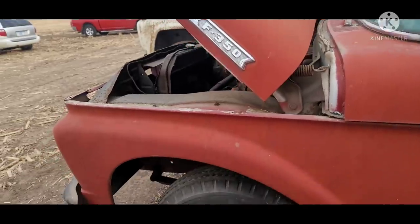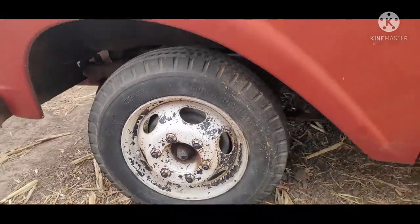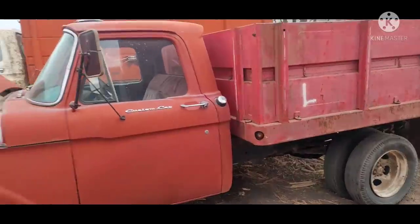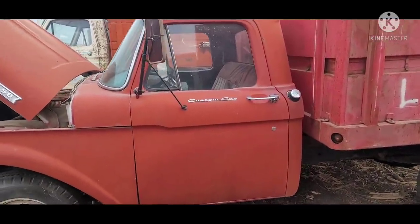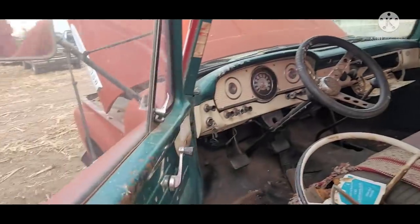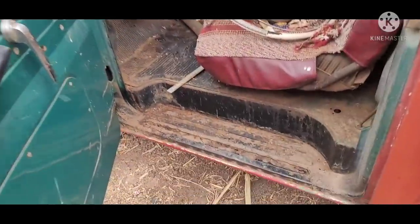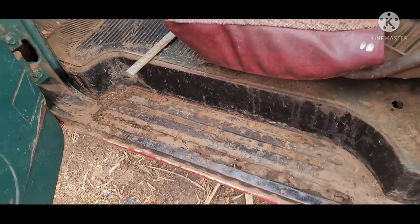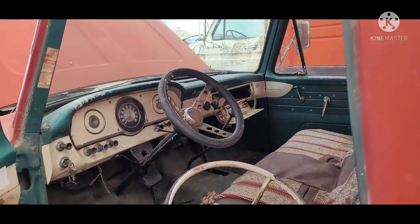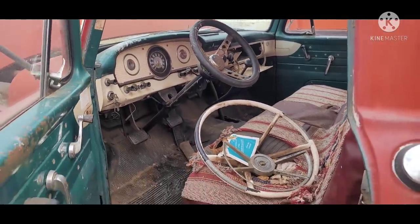F-350, so it's a 1-ton. Got the 17.5 rims. Good one-piece non-split rim wheels. Got the custom cab with the deluxe steering wheel there. She's getting some rust in her, but probably a usable old truck still if it was fixed up some. I'm sure that brake pedal goes all the way to the floor and the fuel's probably stale.